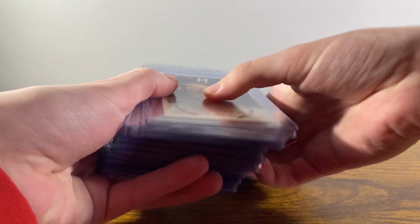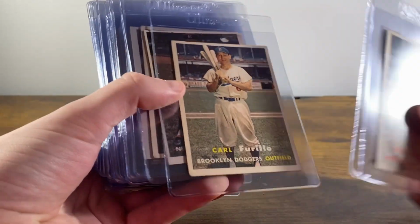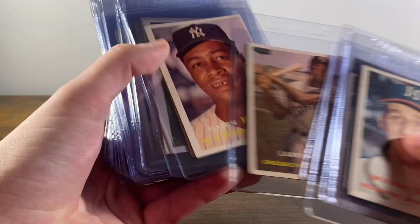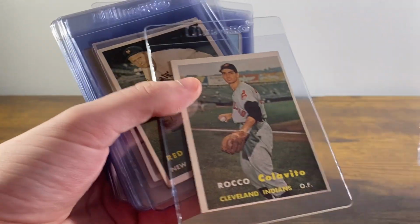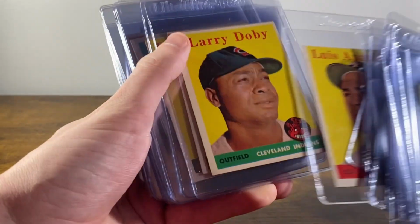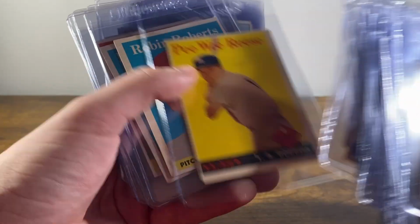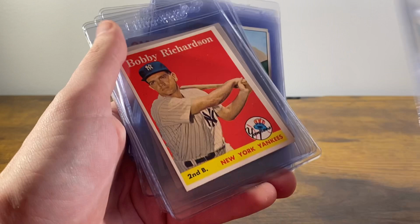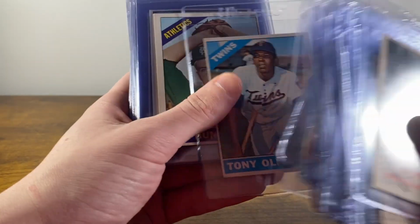So the oldest card was a 57 Topps Spahn. Ended up with 2 of those. As you can see, just a whole bunch of stuff. He had a whole like 5,000 count box. It wasn't completely full, but there were tons of commons mixed in with semi-stars and lower level Hall of Famers. So I just kind of dug through there, found a big pile of stuff and added that to my stack. Ended up with a lot of good stuff.